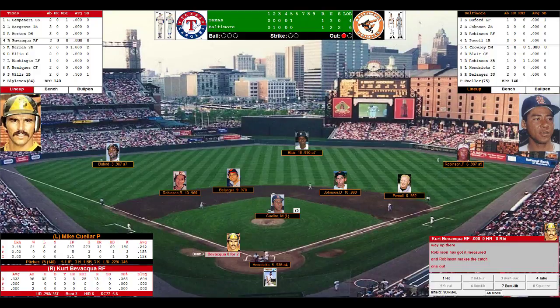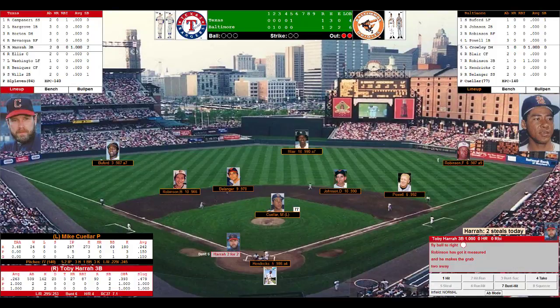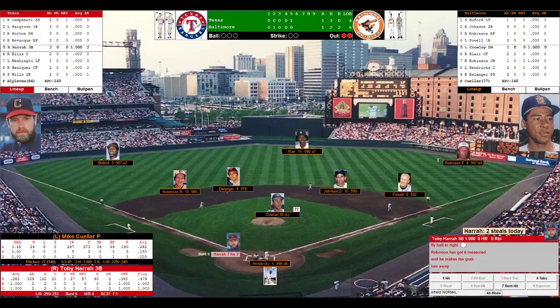Cuellar toes the rubber. He sets and delivers to Bavacqua. And Bavacqua sends another deep ball to right field, but Robinson's there to catch it. So 2 up, 2 down. And the thorn in Cuellar's side comes to the plate. Toby Harrah, he's 2 for 2. He's had 2 singles and he's stolen 2 bases.